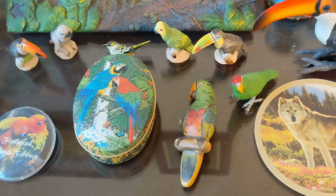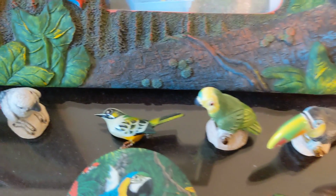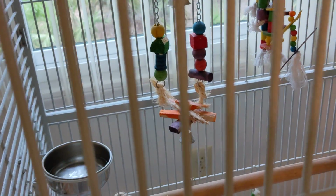Freedom keeps sneezing, my goodness. And I got this wooden pin from my friend Lori, and also this little bird that's also a pin. Hey, Freedom. Okay, Freedom, you want to say hi? Let me open up the cage a little bit. Five seconds. Here we go.